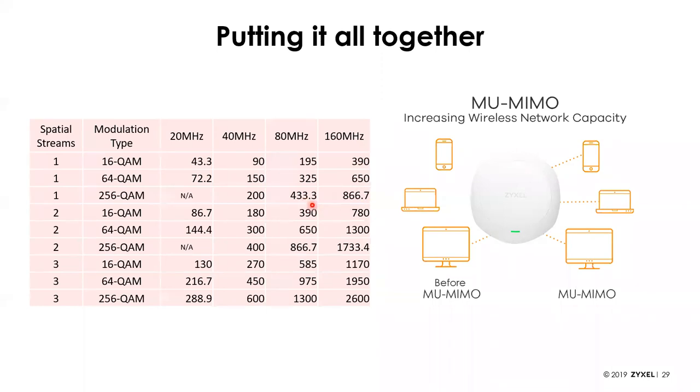Maybe because the signal to noise ratio isn't so good, you've had to drop from 256 QAM to 64 QAM, which is a little bit more reliable. So that'll drop your speed from 433 to 325, et cetera. So that's just showing you how these different things, spatial streams, modulation types, and bandwidth, are all being used simultaneously to get the total speed that you're able to achieve at that time.